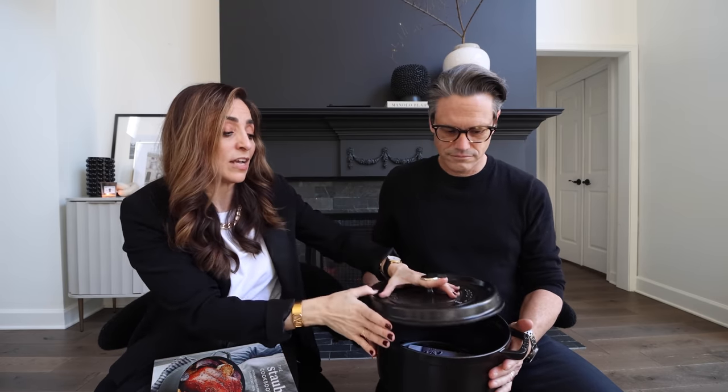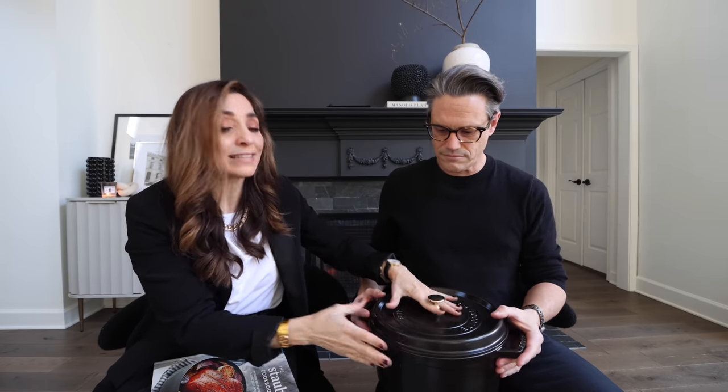That's so cool, yeah. And so it is incredible. It is incredibly heavy. What I love about the cocotte is that you can cook in it and then you can also put it into the oven. So I did not have a piece like that, and I have been saying for years, I need this because it really makes cooking a lot easier.